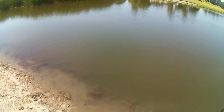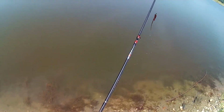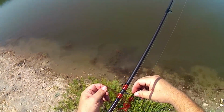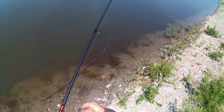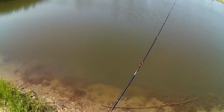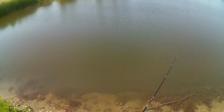Alright, so, good luck. I'm not catching nothing with all that grass on there. Alright, ladies and gentlemen, what I'm using today is my Quantum Bill Dance Series bass casting rod and reel combo.